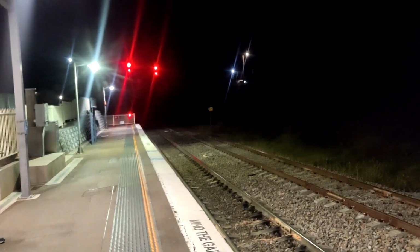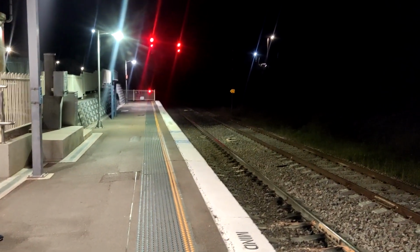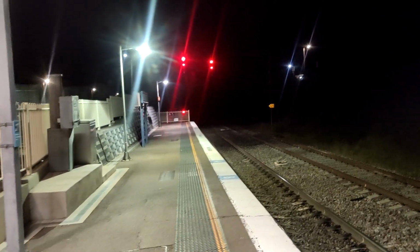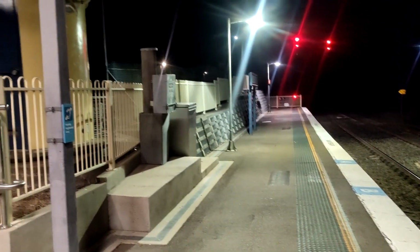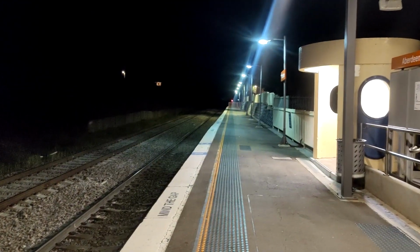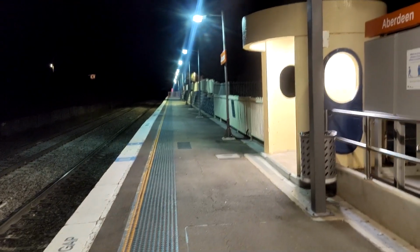It's got its tactiles. It's got literally one seat. That's it. Emergency help point, of course. Yeah, that's pretty much it for Aberdeen. I like it because it saved my phone from dying, though. So yeah, there's that. Aberdeen Station is also located 300.7 kilometres from Sydney Central Platform number 1.